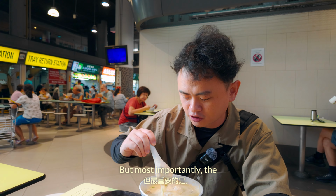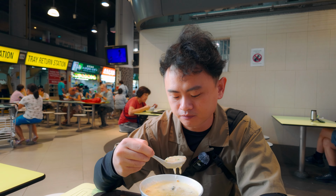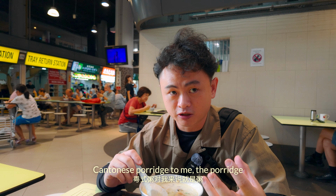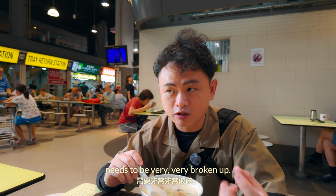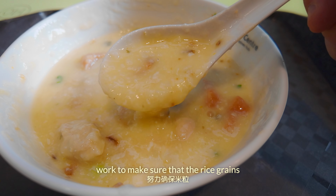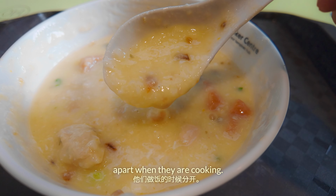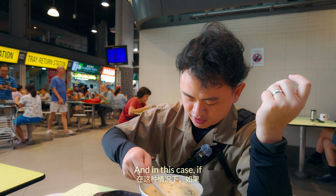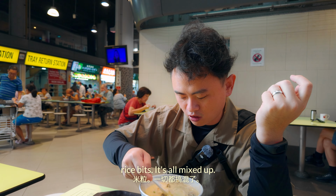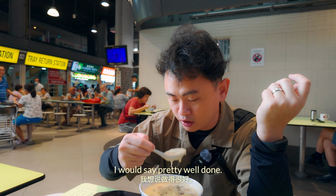Okay, but most importantly, the porridge, is it seasoned well? Cantonese porridge, to me, the porridge needs to be very, very broken up. The rice bits, and that requires a lot of work to make sure that the rice grains separate and break apart when they are cooking. And in this case, if you look carefully, I don't really see any rice bits. It's all mixed up. I would say pretty well done.